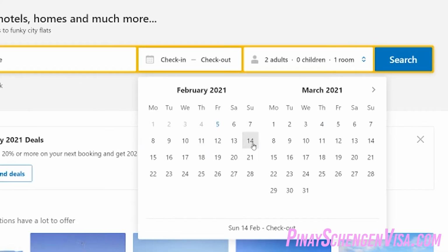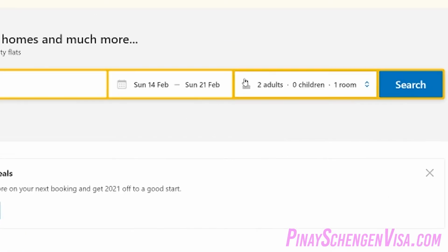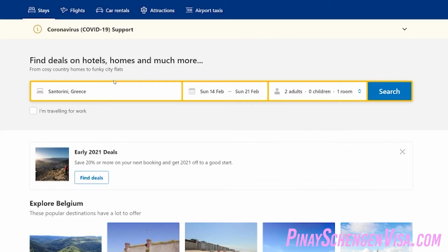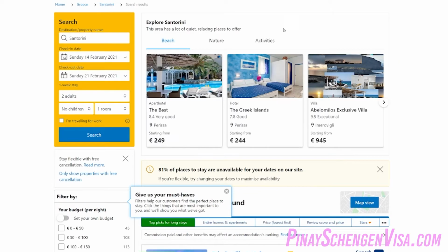And then it will ask for the travel date. So let's say I wanted to go there from February 14 to February 21, like Valentine dates. After you choose the date, it will ask for how many people. Since it's me and Arthur, there will be 2 people and 1 room. After that, just click search.